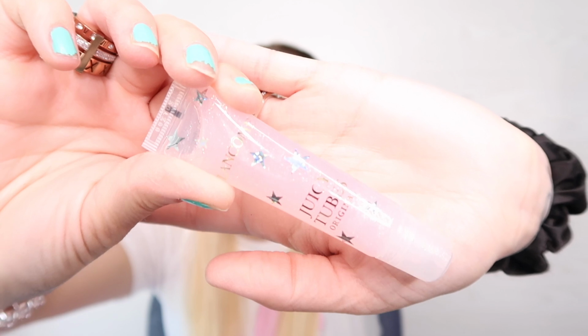But yeah, really pretty color. So yeah, I had to get these because this was like a throwback to old school YouTube days. Oh man, those are the days. People were friends and there was no competition and no drama, like, oh my gosh.